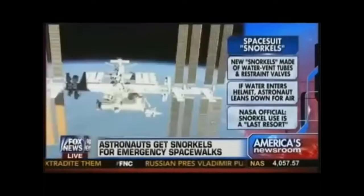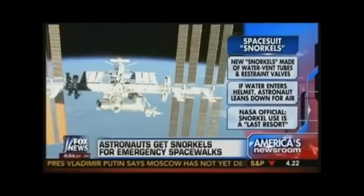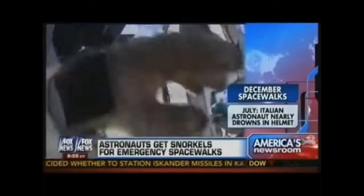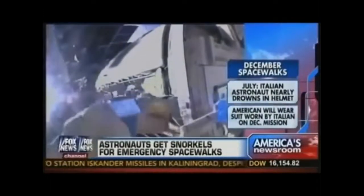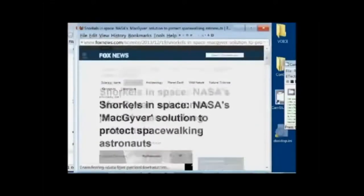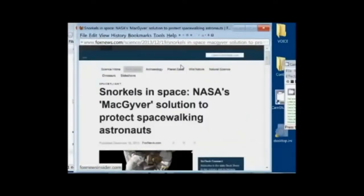So you would think to preserve their life they would want to minimize the amount of spacewalking that they did. But there seems to be an abundance of equipment on the outside of the International Space Station that constantly requires repairing, which makes for a good TV spectacle and is inspired by movies like Sandra Bullock's Gravity. And after Gravity came out, they of course had to do another spacewalk to fix some emergency, some piece of equipment that their lives depend on that amazingly they can fix every time. But you know what? Thanks to the genius of the engineers at NASA, they employ snorkels in space now, so that should stop them from drowning.